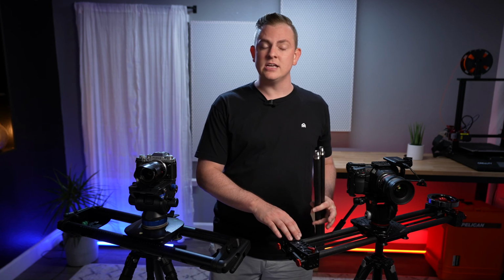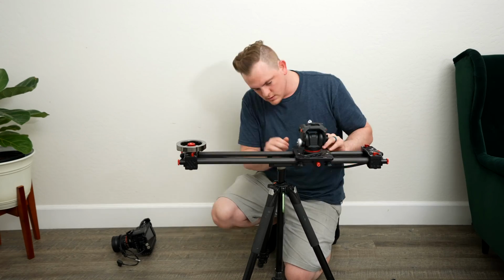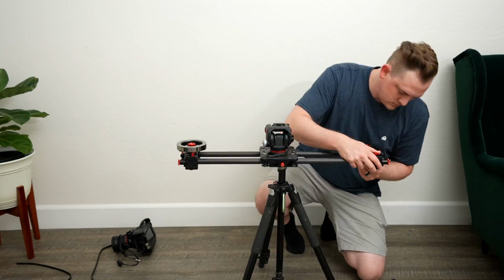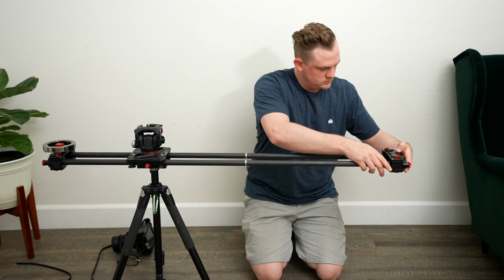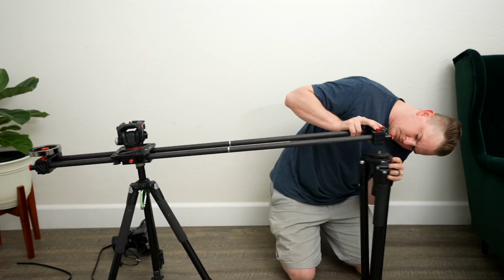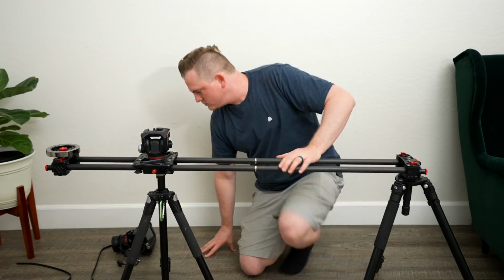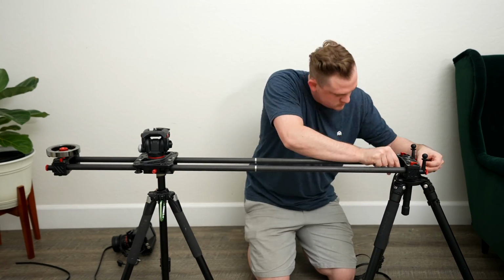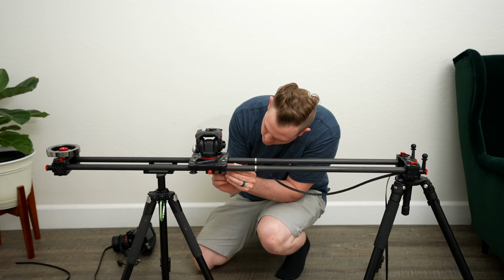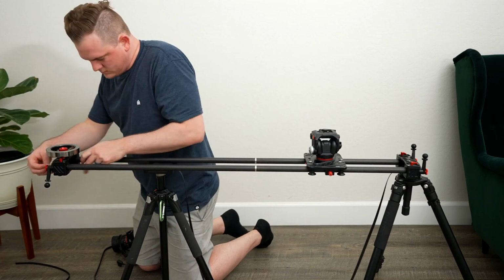The next major difference is actually the way that the extension tracks connect. So on the iFootage, they screw into place. But in order to do that, you have to remove the end here, and there's actually a gear belt here that you have to fully disconnect and take off before you can even remove this end piece, and then screw these on. And then you need to grab the longer track and put that through the entire thing and put it all back together. Now, because it has this belt in here, this little drive belt, it does make adding the extension tubes quite a bit lengthier of a process.